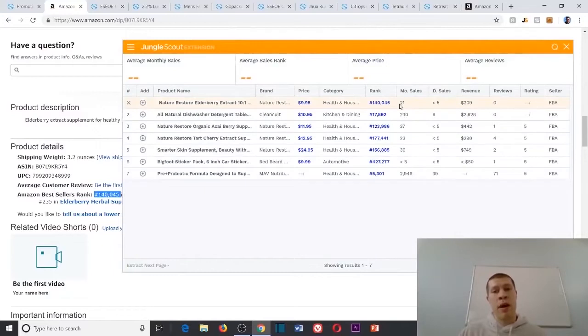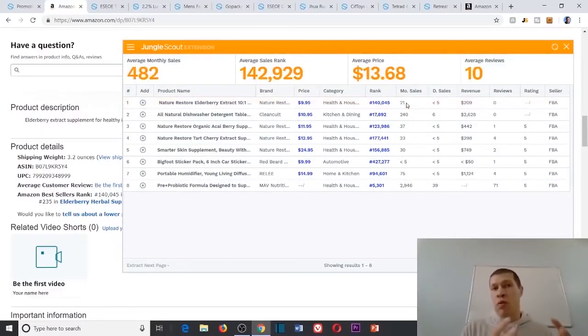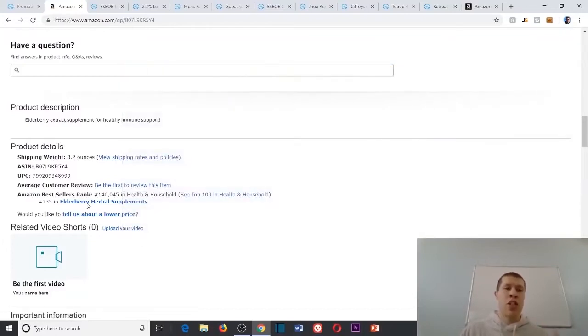So this is a borderline product. It's saying it sells 21 monthly sales. My general rule of thumb, if you're using the Chrome extension, is 30 sales a month. So that's roughly one a day, right? But if you're not using that, the general rule of thumb is a sales rank of 100,000 or lower. This does not fit that criteria.